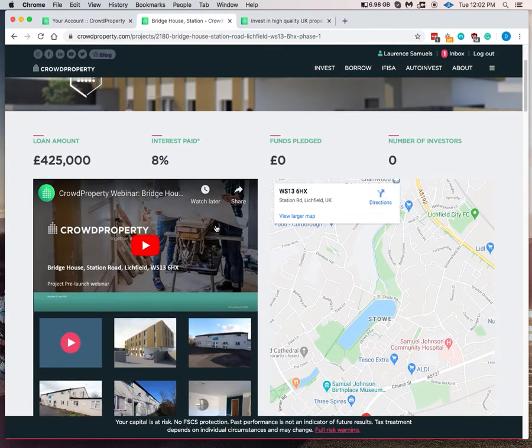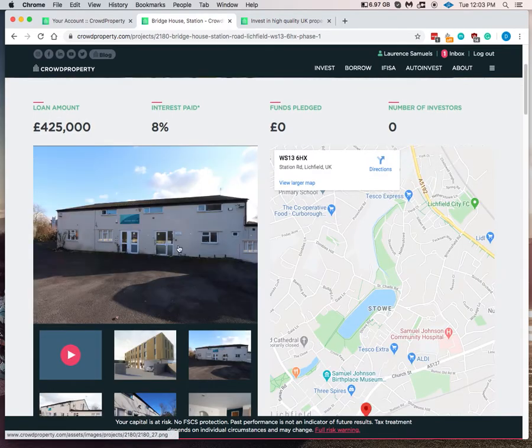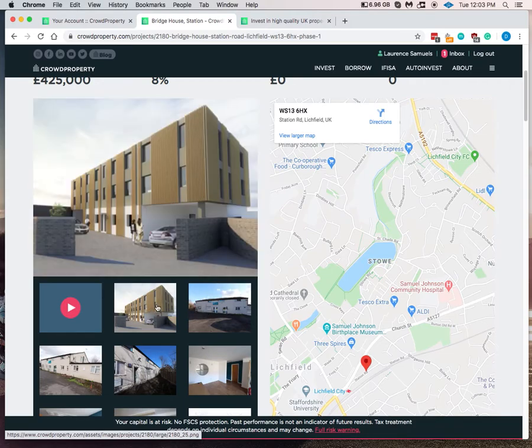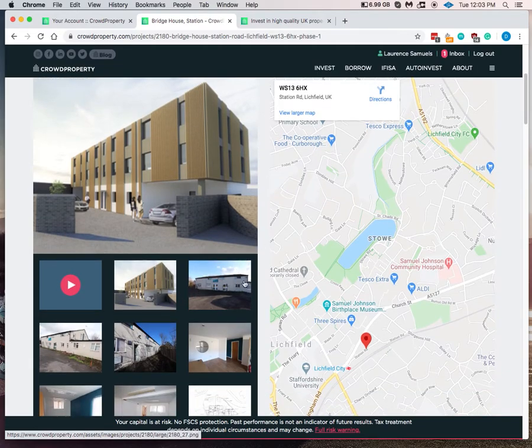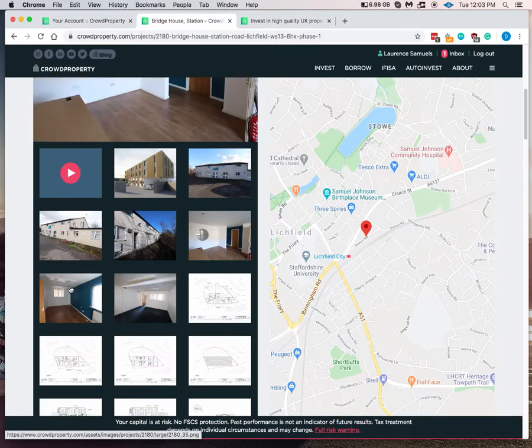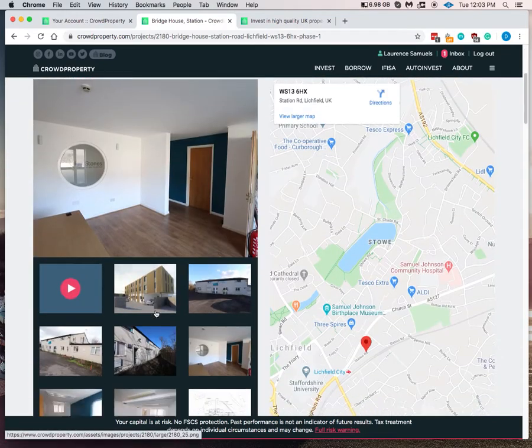But as you can see here on the deal, it has a lot of information. You have a 20-minute YouTube video, which gives you a lot of information about the project. You have these photographs here. It shows you the project of what it is now and what it's going to look like when it's finished. This is actually a commercial development that's being changed to a residential. So you can see right now the different photos of the insides. This is obviously an office before.